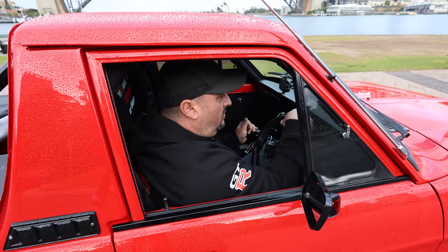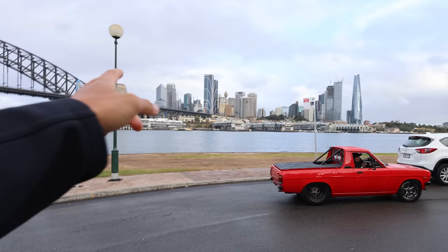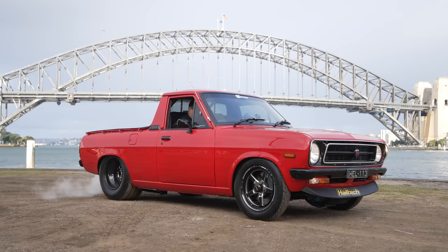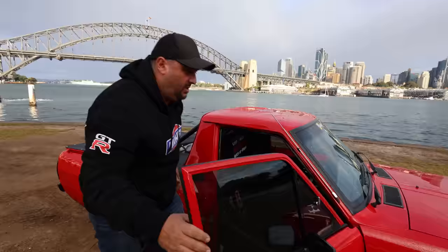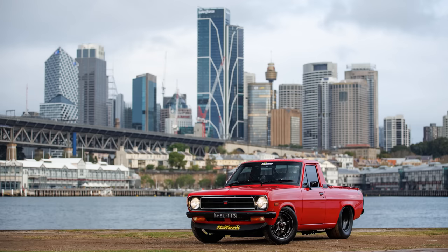I can't wait for you to see these shots. Look at where we are. So that's downtown, that's the city, that's the opera house, that's the bridge. Love it, man, so good. Is it me or is this the most Australian thing that we could possibly do? This is definitely Australian. Ute, Harbour Bridge, opera house. Oh, it's great. It's such a beautiful day too. Incredible. It's just got kissed by the rain, no problem.